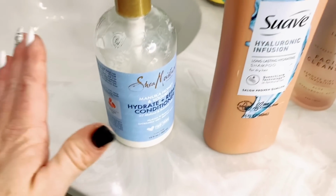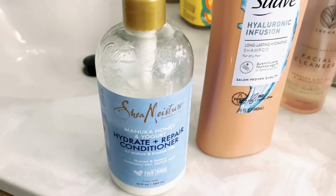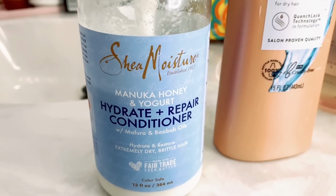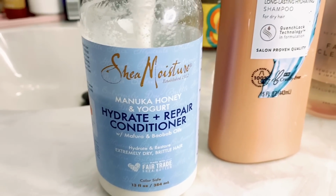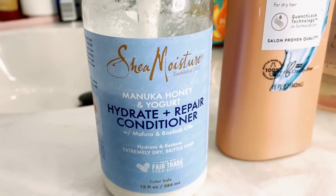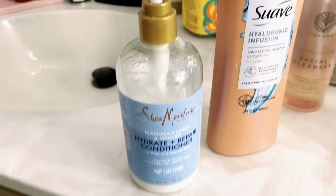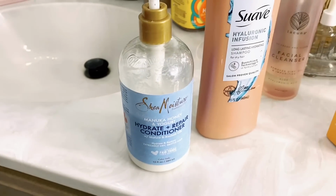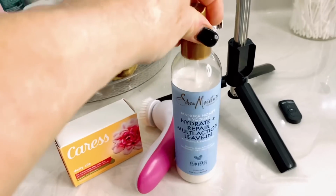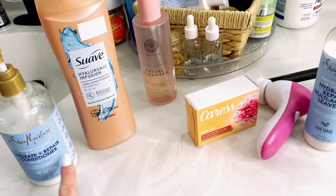But the best part, you guys, is the conditioner. I have super, super dry hair, so conditioner is key in my regimen. You know what I'm saying? The conditioner is the most important part of what I do. So I use the Shea Moisture Manuka Honey and Yogurt Hydrate and Repair Conditioner. Guys, this conditioner is amazing. And we're going to be using the leave-in after I get out of the shower. This is what I'm going to put in when I get out of the shower, but it goes with the conditioner.